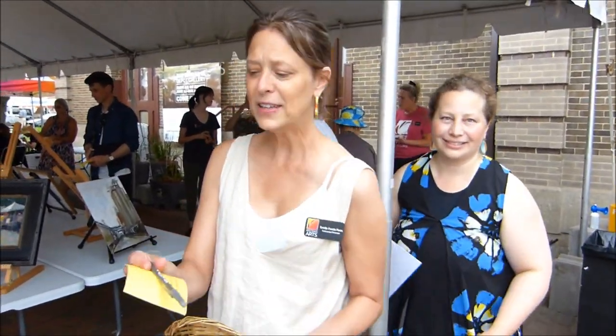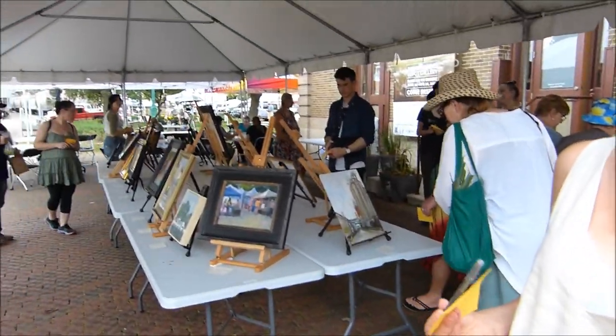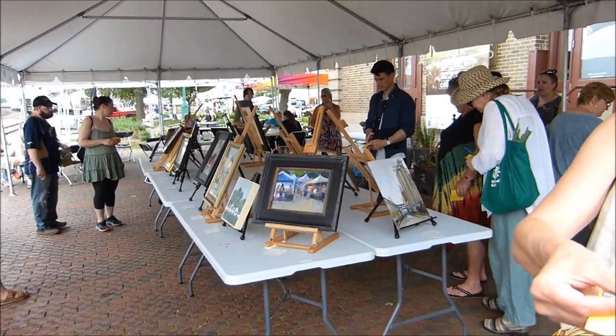So what are these for? These are your quick paints. So this is community votes for people's choice of the quick paint. Cool. Are you going to vote? I'll vote. Perfect. Well, I voted, but I'm not going to tell you which one. You'll have to figure that out.